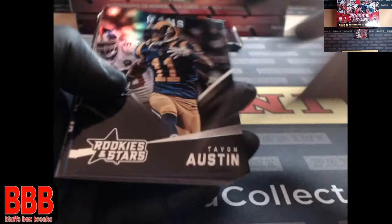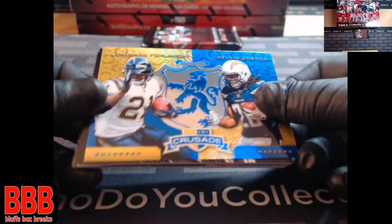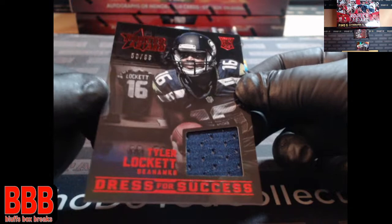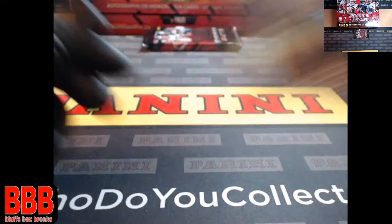Tavon Austin, Russell Wilson, Mark Ingram, Matty Ice. Dual Crusade here for the Chargers. LT and Melvin Gordon. Next up, Tyler Lockett to 99. Dress for success. Rookie jersey. Seahawks. Tyler Lockett. Cam Newton die cuts. And Nick Foles, number to 299 for the Rams. Rookies Josh Harper, Ronald Darby.